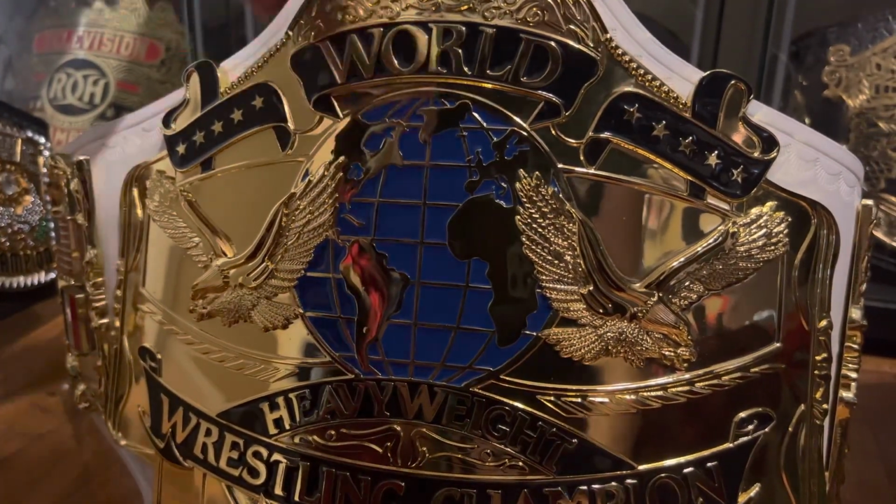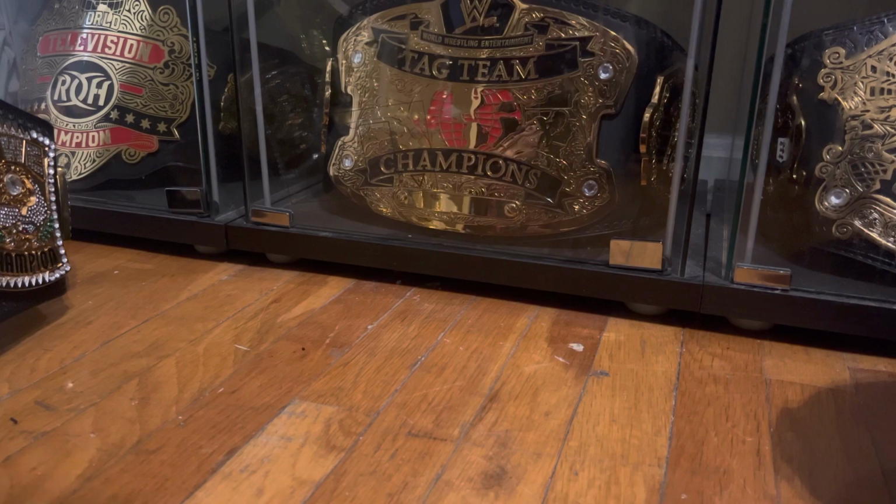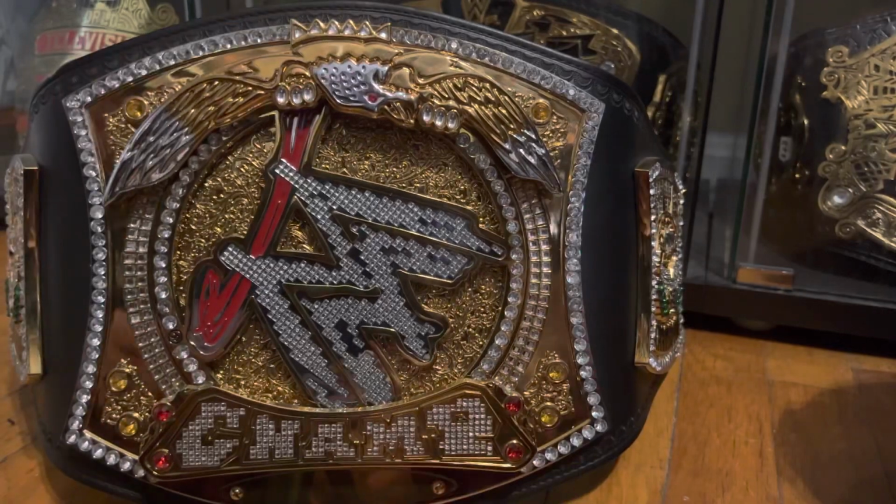And then anyways, we're going to move this out of the way. And we're going to go on to arguably a lot of people's favorite belts in my collection and belts that people want if they don't have it. And that is the spinner belt.